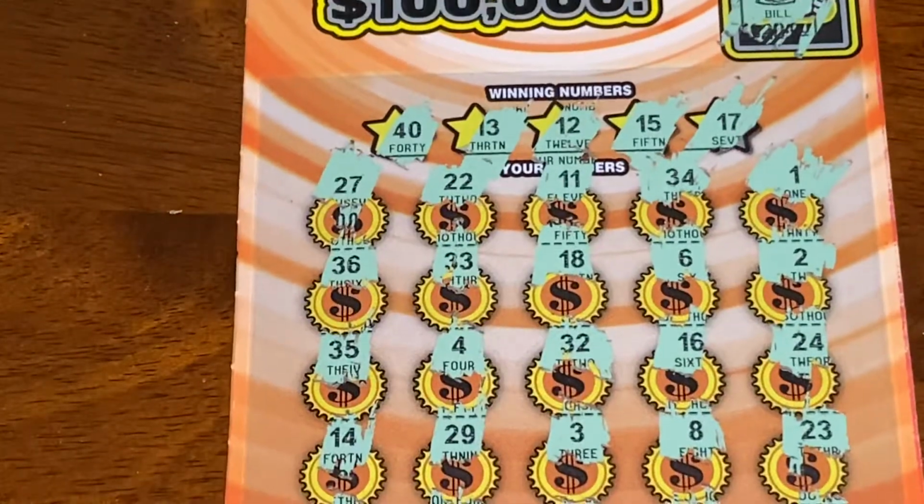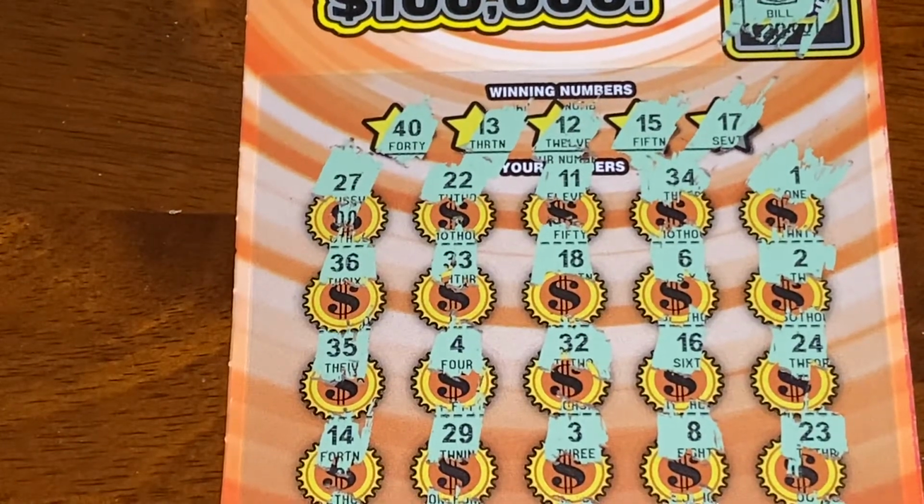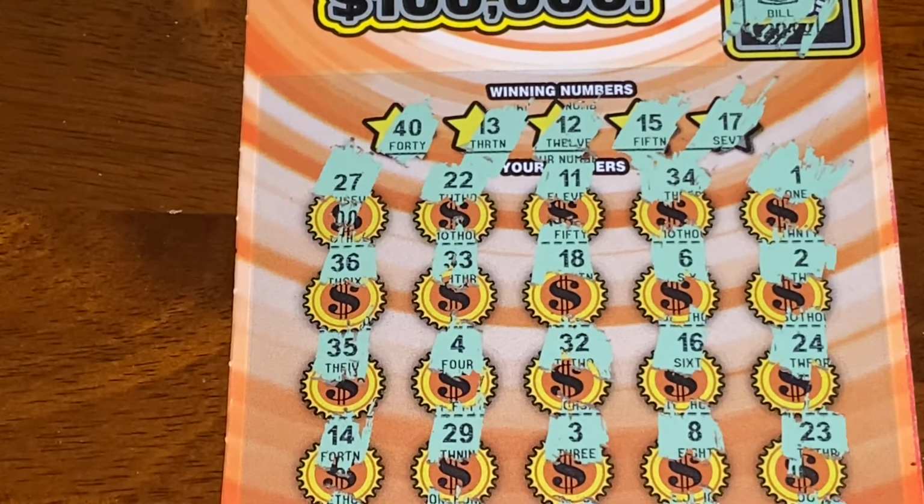But that is all right. That is perfectly fine because $44 was basically spent on the tickets. And I end up, these are some good tickets right here, I end up winning $53. Yay! Cha-ching, cha-ching, cha-ching.